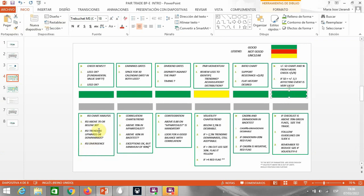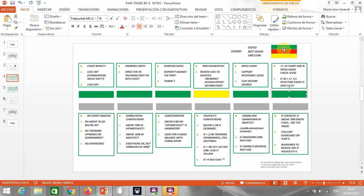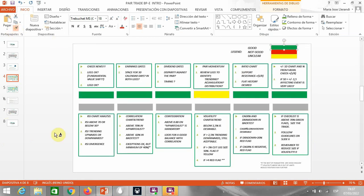Next one is RSI chart analysis. So again, we go to our RSI chart, and we see that the exit is in a very extreme situation. That is a value of 9 point something, which is pretty low, and that means that clearly the probabilities for the ratio to revert to the mean are pretty high. So I'm going to mark this one also here with a green.